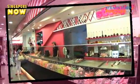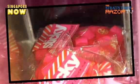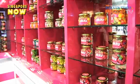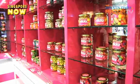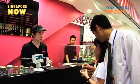As the store slowly makes its existence felt, Jamie envisions opening more Sticky outlets. Definitely, we are looking out for potential candidates to perhaps take up a sub-franchise from Sticky. We believe that we still have room to grow, especially within Singapore. So we're actually looking to expand maybe another 1 or 2 more stores, within perhaps maybe the next 3 or 4 years.